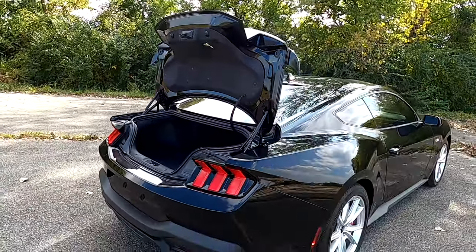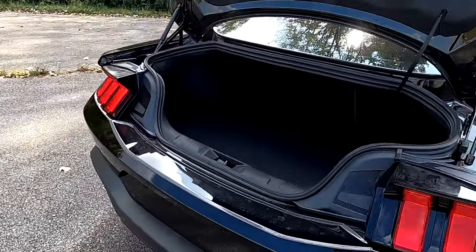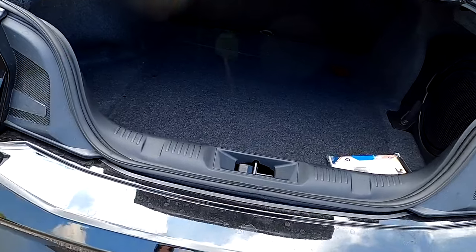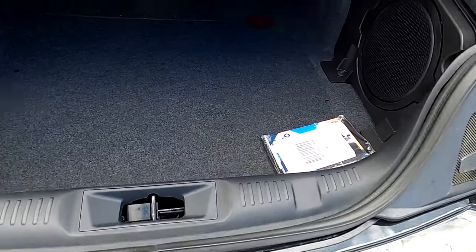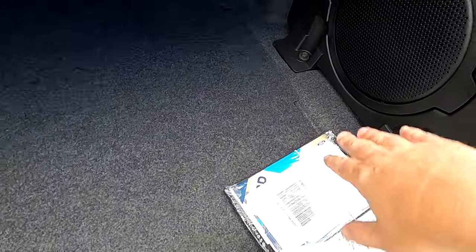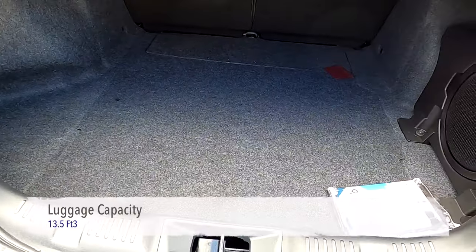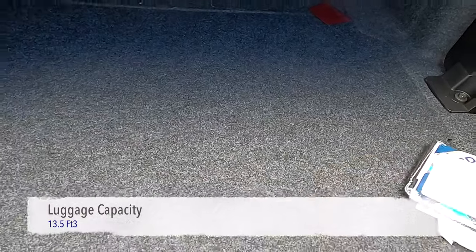So what we have here is a 90 degree opening trunk. A decent size lift over height. However, it does have some pretty deep cutouts here. You have your owner's manual back here. You have the sound system speaker and amplifier back here. And then of course we do have our luggage area. Nice and flat. It's about what you would expect from a car of this size. Not too big, not too small.